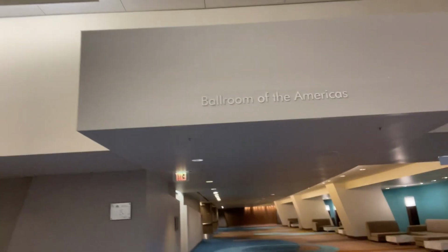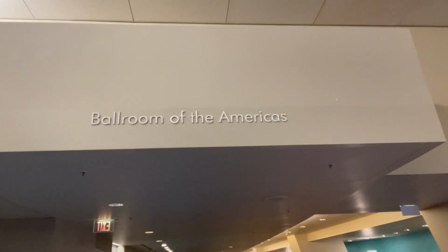We're here to talk about this right here, the second floor, America's level, because there's something right over here I really want to show you guys, something pretty awesome. Again, a bit of Disney history, a bit of American history that resides right here in the Ballroom of the Americas. Something pretty awesome is right over here. I have to show this to you guys again.